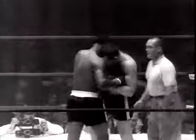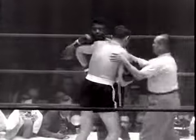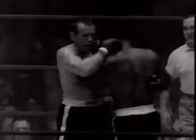Has Patterson been hurt here? Seems like Johansson's taking the initiative. He's pushing Patterson back. Floyd looks quite subdued. Again, Johansson's right hand comes over twice. Hasn't landed cleanly. Patterson misses with a wild right uppercut that had no chance of landing. Referee Bill Reagan breaks them up in the clinch there.